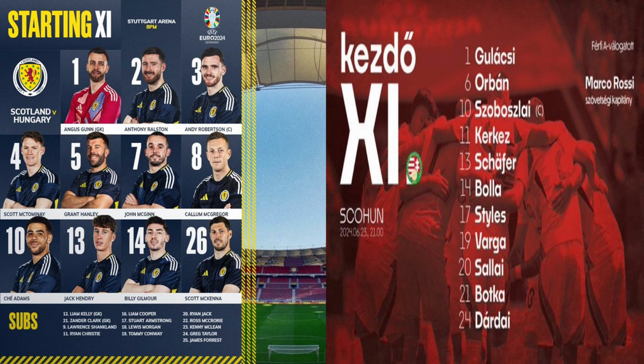That's really silly, really naive as well, because Anthony Ralston, he was covering him behind as well. It wasn't like there was an overload in that side. This just gives Hungary an opportunity to create something before Scotland can make the changes. Szoboszlai clips it into the penalty area. Out comes Gunn. He's missed it, but it's headed away by a Scotland head.